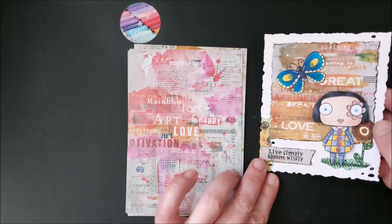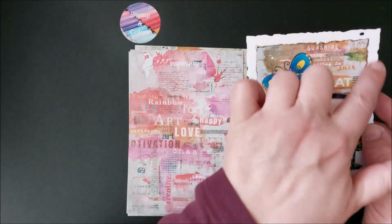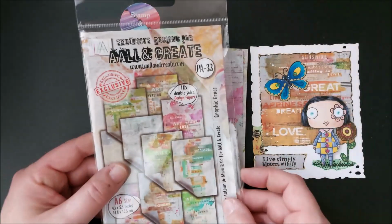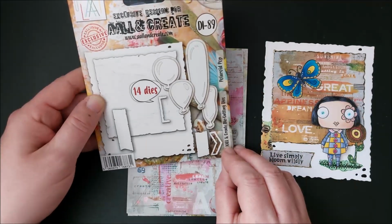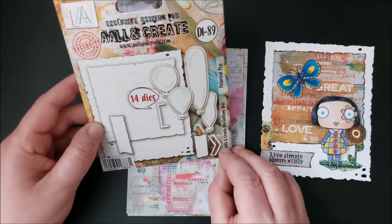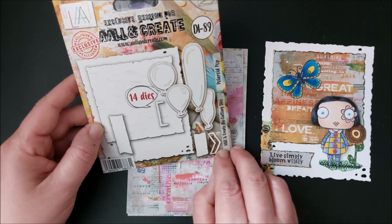So here is one of my makes. Tac! So you can see the paper here from PA33. The die I used is die 89, a must-have from the February release. Donc die 89, les Polaroids de la sortie de février. Alors pareil, pour moi, un incontournable.